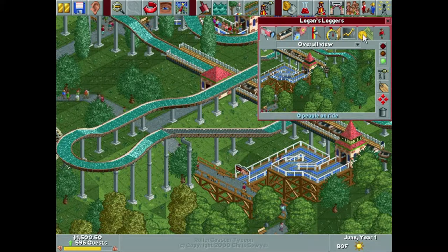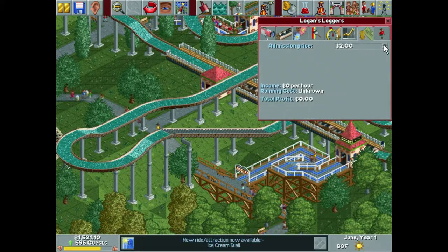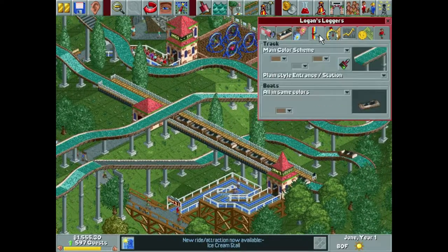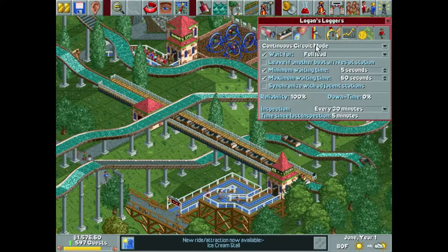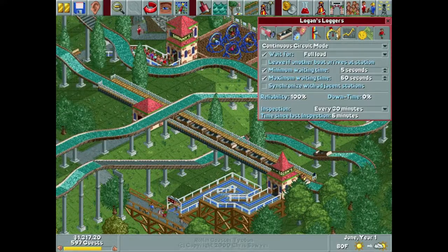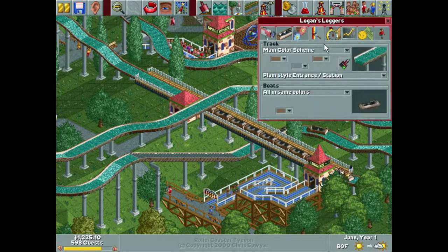Logan's Loggers is now open. Please let me take your money. And we just got an ice cream stall. Awesome. We'll probably build that next episode. I think this will be the last thing we do for this one. But full load, yeah, that's good. Entrances and exits, walkways, all that's already done. We need to paint this thing.